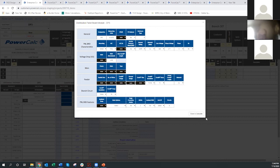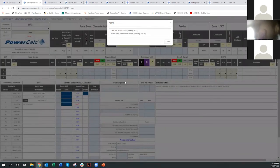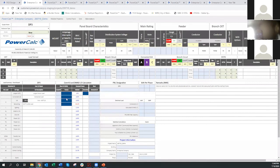The way it works is I need 3 inputs from you per circuit. It's the load kVA, the load type, and the number of poles. And then it will calculate the branch circuit for you and the feeder associated with it. And then you can go ahead and link the panels together. You want panel 1 to be fed from panel 2, or panel 2 fed from panel 1. You can go ahead and manipulate that for you.